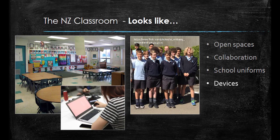Some schools have school-owned devices for students to use, and other schools have bring-your-own-device policies, where students are required to buy and bring their own device to school.